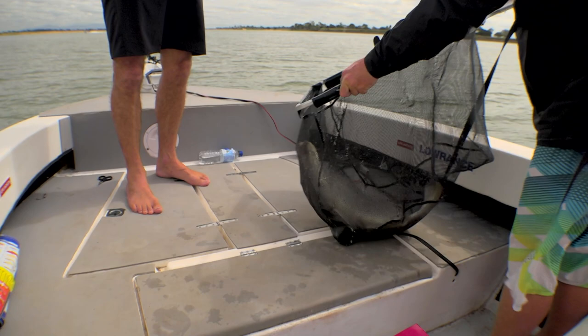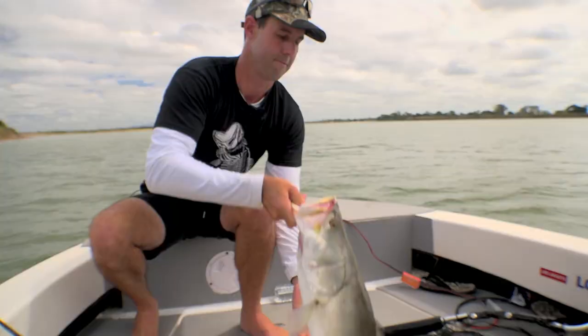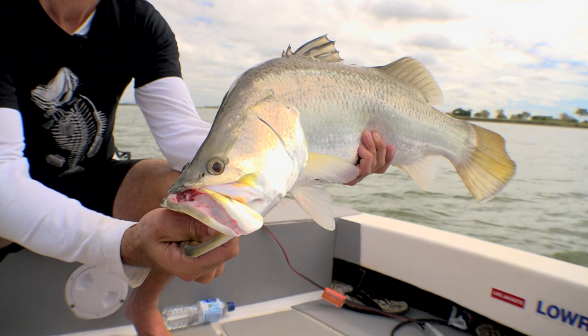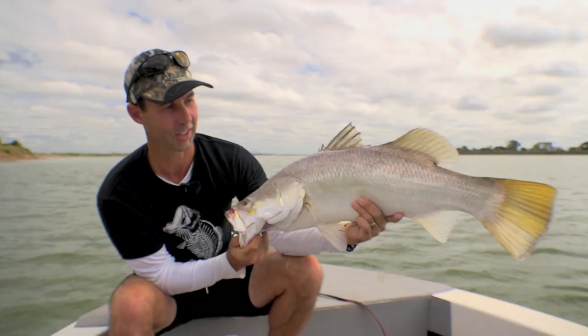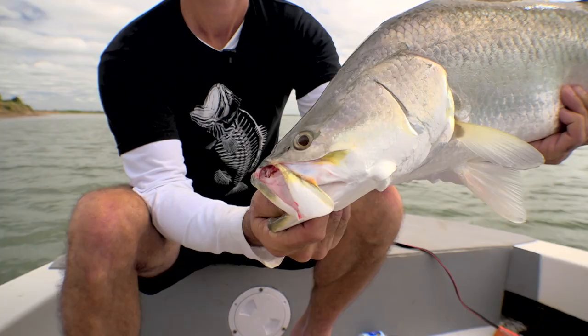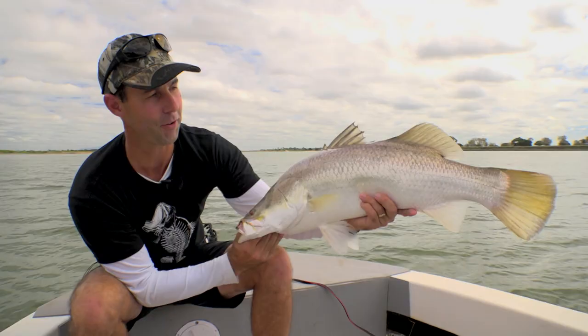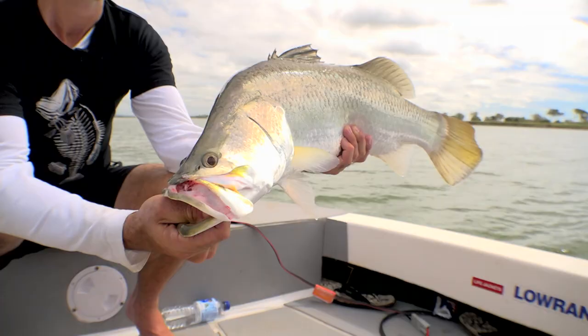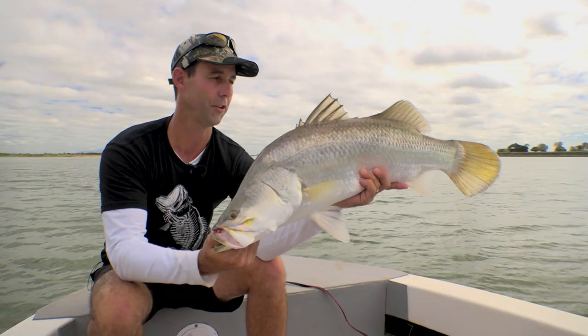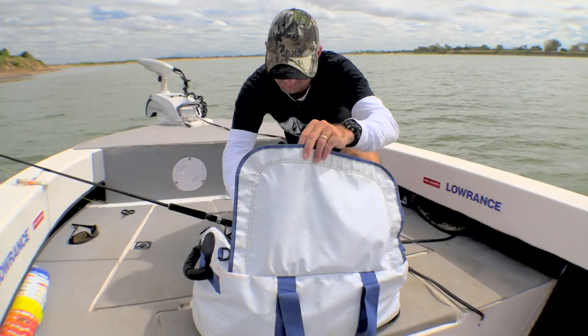Oh, look at that. Look at him. Another cracker. Oh, a splendid fish. Look how silver they are. Classic saltwater fish. When they're up in the fresh, a lot darker. Dark tails, darker fish. Greener colour when they come down in the salt. They go silver, bullet silver, and yellow tails. A barramundi is a hermaphrodite. Spends the younger years as males, and around that 80 centimetre size starts to turn to female. So this one, very close to that junction where it starts turning from a male into a female.